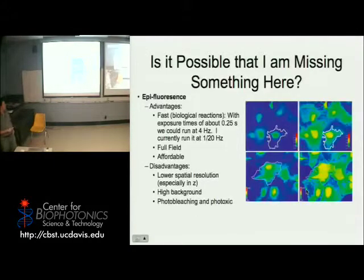One of the questions, though, and I find this to be very true, is it possible I'm missing something here? Because the way neurons typically work is there's synapses and there's activation at specific synapses. That's what really makes the world go round. It's not just this overarching signal. And all this calcium is done with epifluorescence. And this is a kind of similar image. These are astrocytes. She just changed the color so that it's a little bit more dramatic.